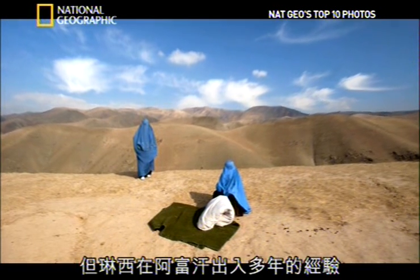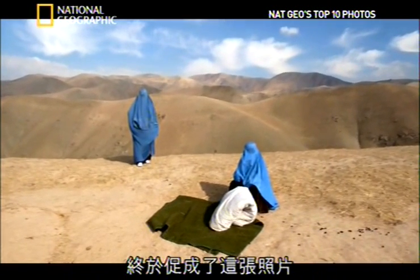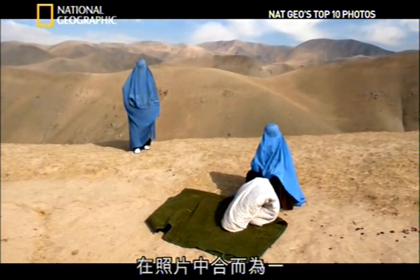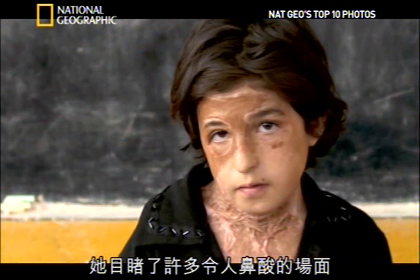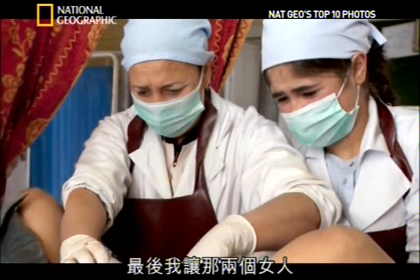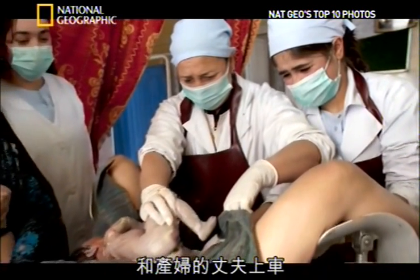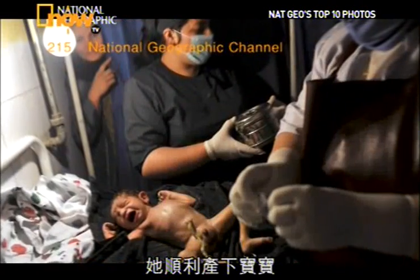But Lindsay's years of experience in Afghanistan make this picture possible. In it, photographer and the moment come together. For all the sad scenes she has witnessed, this story, at least, ends happily. I ended up taking both women and putting them in my car with the husband of the woman who was about to deliver, and we drove them to the hospital, and there she delivered safely.